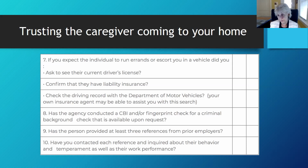Another type of safeguard that you may want to do is to look at references from prior employers and to contact those. And again, it's important if you're talking to employers, if you are able to get this information, to ask how the individual interacted with the person that you are talking to. What was their behavior? What was their demeanor? Were they there on time? Were they happy? Were they grumpy? Were they easy to work with? Were they able to take supervision and oversight? Did they really meet their needs? Sometimes you can get that information from prior employers. And if you can't, those are certainly questions that you want to ask of the agency that is placing them with you.